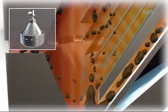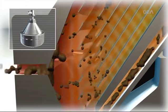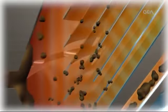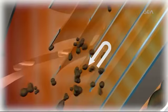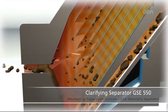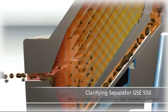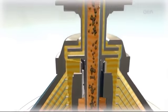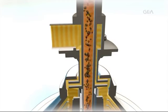The discs are arranged according to flow mechanics. The flow properties of the solids is particularly important. Their higher density means that they reach the bottom disc surface and move from there to the solids chamber. All that remains now is to extract the separated liquid, for example, the product to be processed at a later stage, at the top end of the centrifuge.